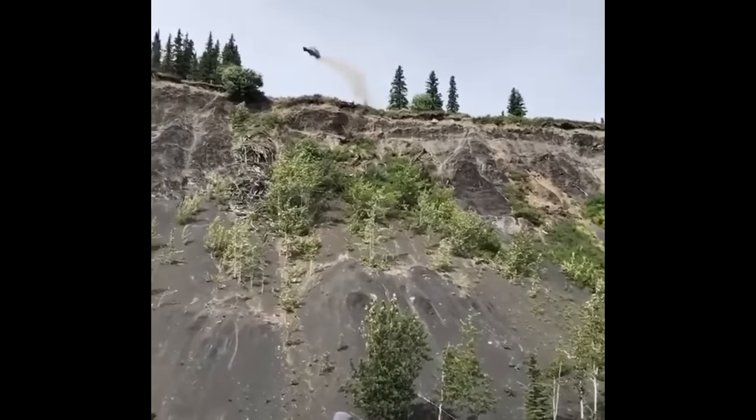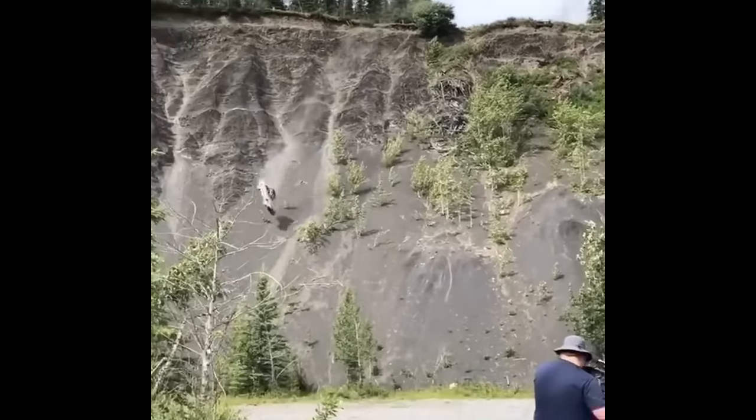Every 4th of July, people in Alaska take old vehicles and rig them to drive off a cliff by themselves.